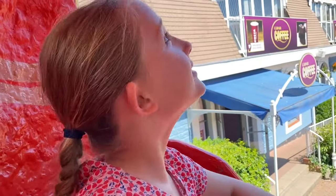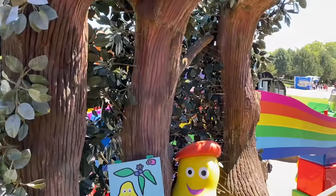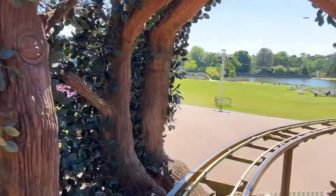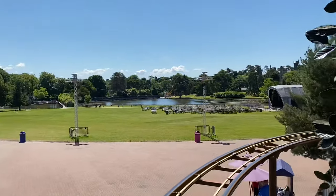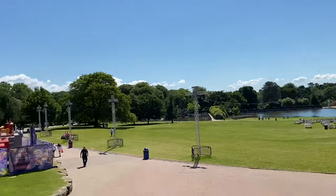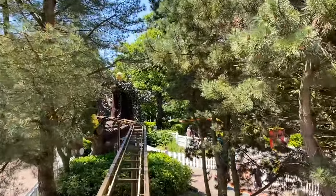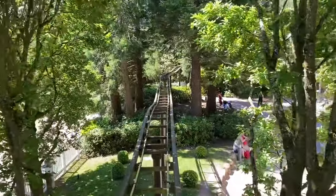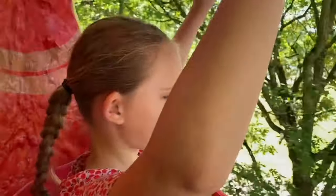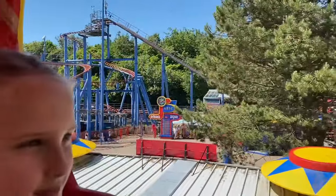So we've run out of go-go juice, Holly. At least this is here, so... We don't know what's happening. We've been told to stay seated because we've run out of go-go juice. Oh, hey, here we go. Lovely view over the lake there, and the towers in the distance. Oh, the Mardi Gras stage is still there. It's not been taken down yet. This bit looks cool. Holly's got her hands up. She's got a great view of Spinball there.